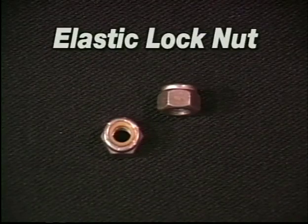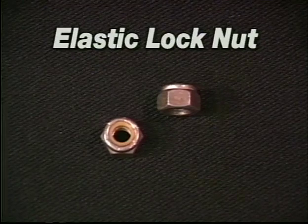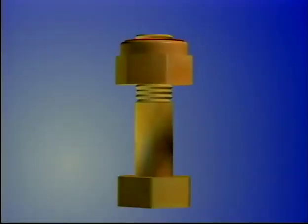Elastic lock nuts, also called fiber lock nuts, are used in many places on the helicopter. These nuts are made with a fibrous collar in one end to keep them from vibrating off. After tightening, a minimum of 1 and a maximum of 3 threads should extend past the end of the nut. Nuts must not bottom out on the threads.